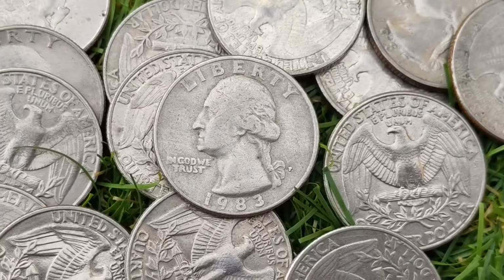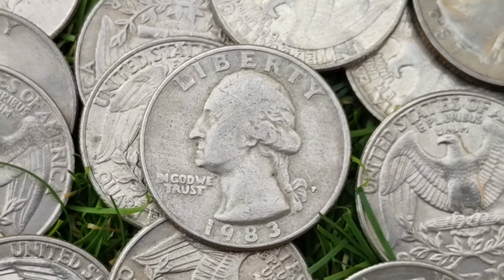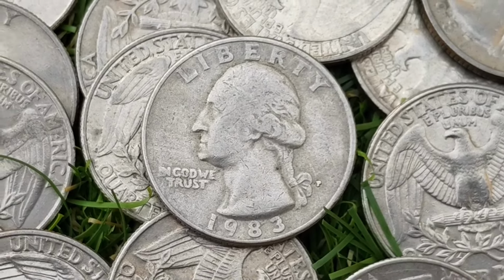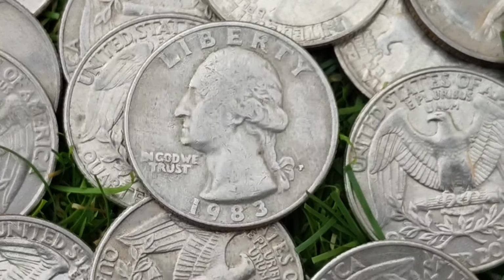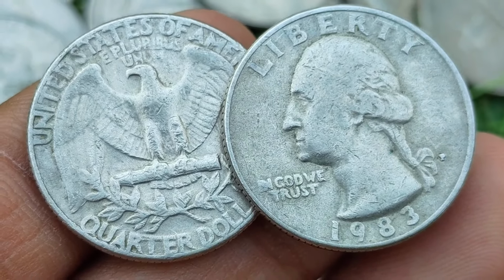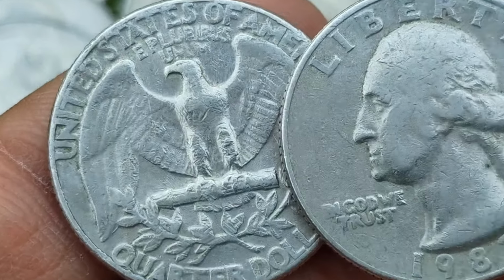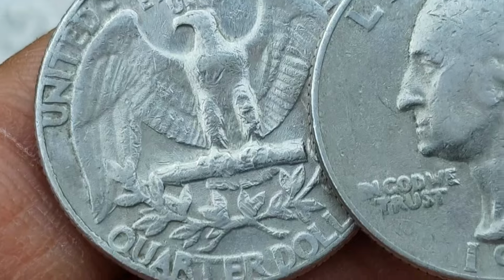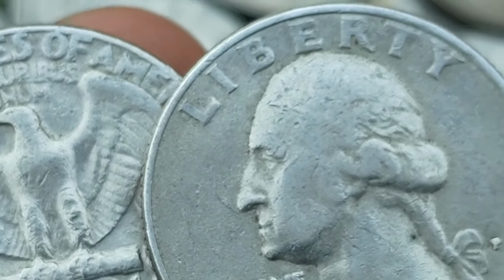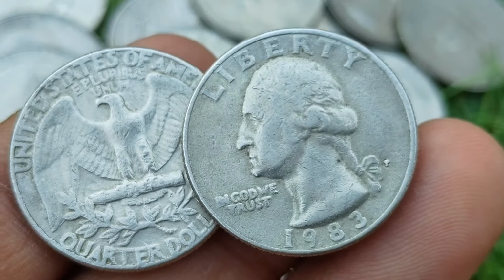The 1983 P error Washington quarter dollar, featuring its fascinating minting history, error types, and real auction prices reaching $1,000, $5,000, and even $15,000 plus. The intro is crafted to immediately hook your audience, keeping them engaged to the end. A single 1983 P Washington quarter, just 25 cents, sold for over $15,000 at auction. That's not a typo. And there could be one sitting in your change jar right now.